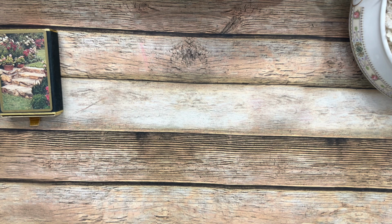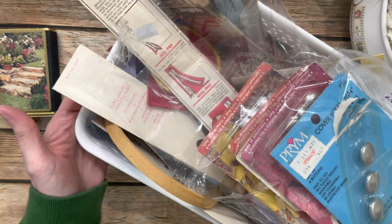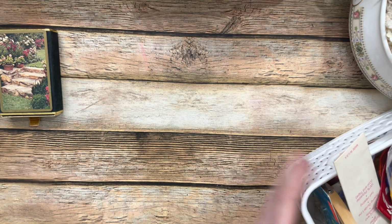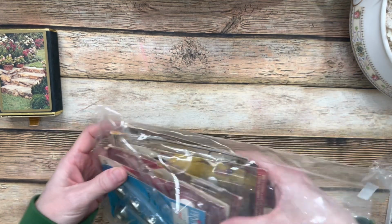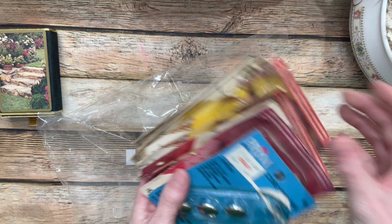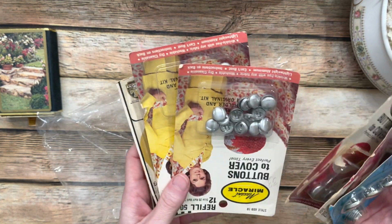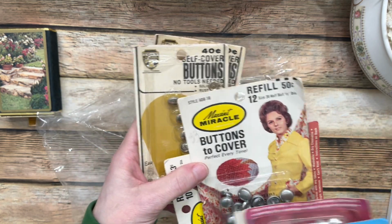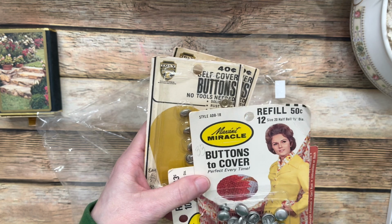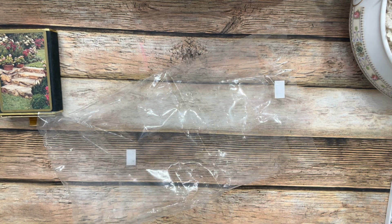Okay. And then this is another grab bag. And I just have everything put in here in this basket because I've gone through it. But these were in there. The button covers, which are always fun. I just love the images too on the cards. I mean, you definitely can use these in a journal. So there's quite a bit in there. That's fun.